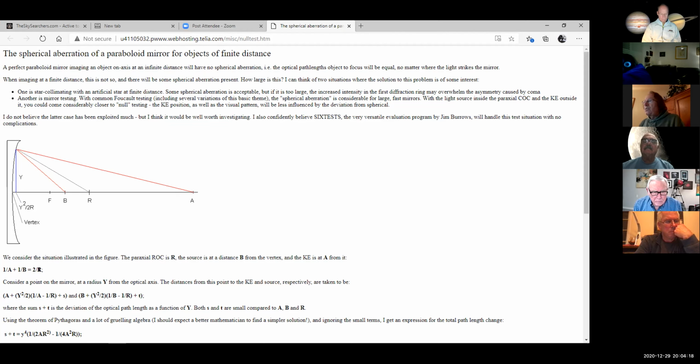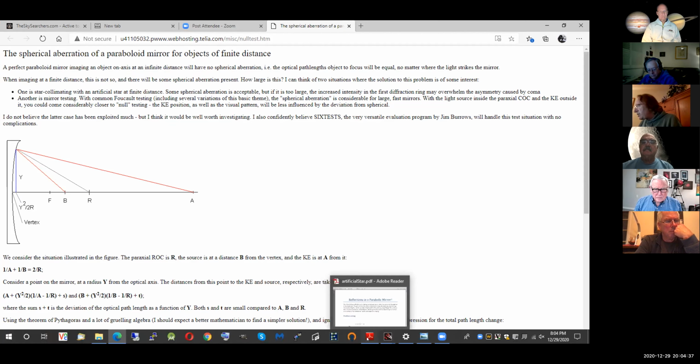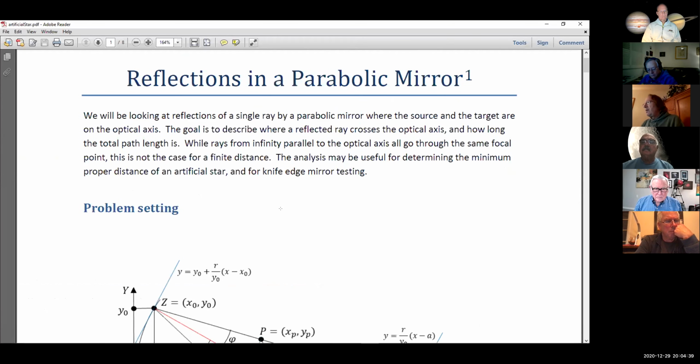I decided to just do the math based on geometry, because this is a parabolic surface. And if a ray comes in from B and hits the mirror over there, then it's just a matter of computing the tangent over here, and then the normal, and then flipping it to the other side and drawing it to A. And we should be able to figure that out, right? So I got intrigued by that and started looking at it. So that's how I started.